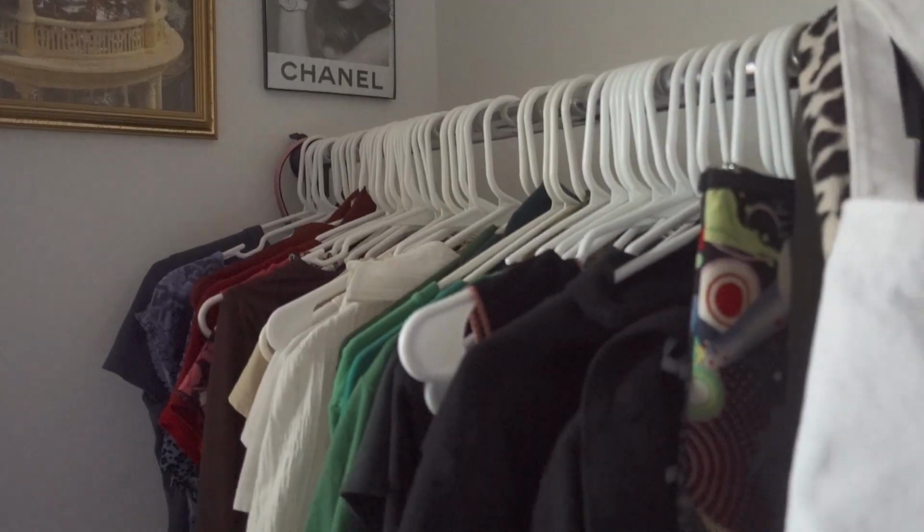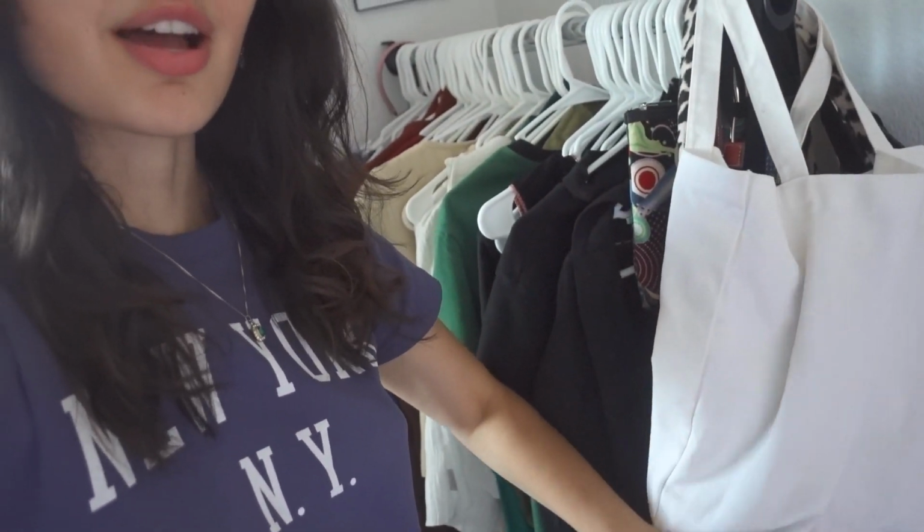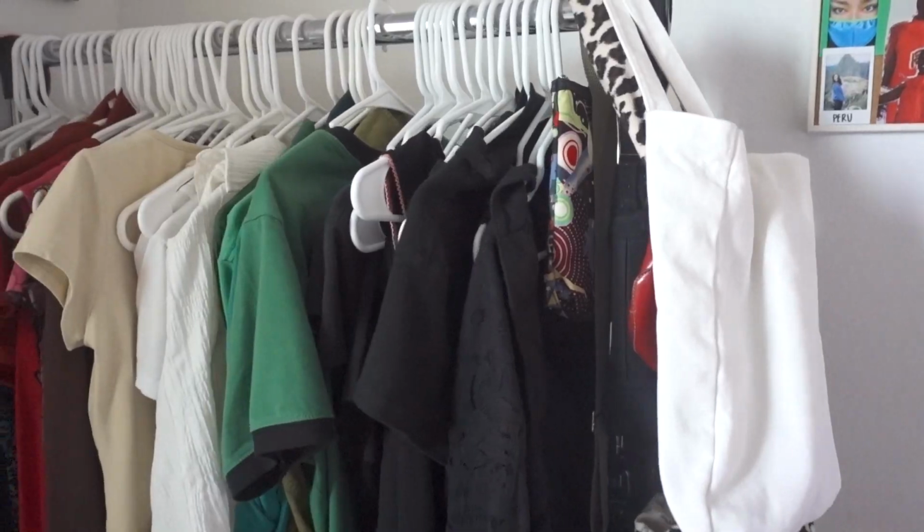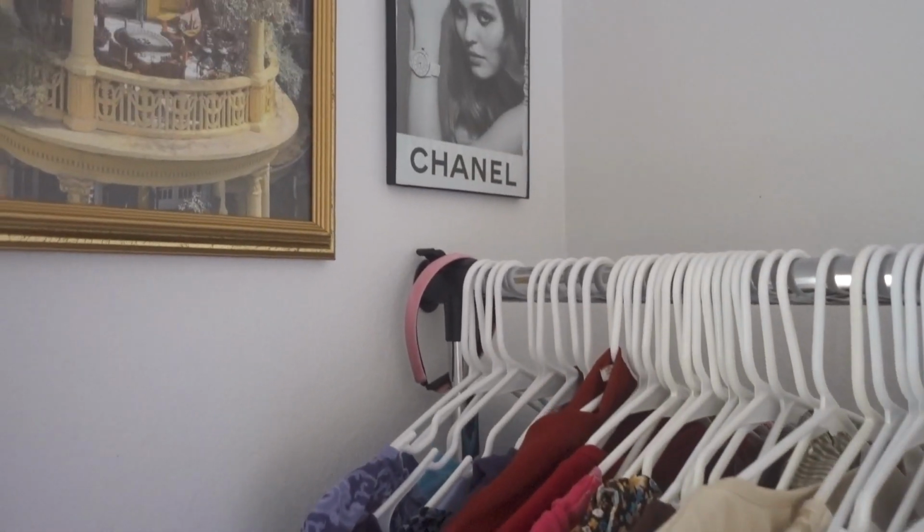Okay, moving on, we have this. This is kind of like the other corner of my room. Here I just have all my bags. I put my bags on the side, that way I can easily grab them before I leave. And then I have a rack of my blouses. These are all my short sleeve or fancy top blouses.